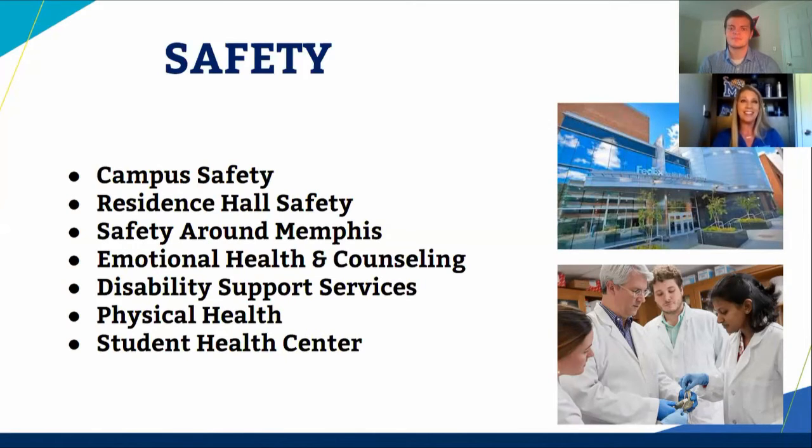Physical health is always important too, and exercise can really help support your students' emotional and physical health. So please encourage them to take advantage of our rec center. It's free for the students to use, and we have good news to share. We're actually building a new facility, and it's going to be available for your students to use and enjoy.